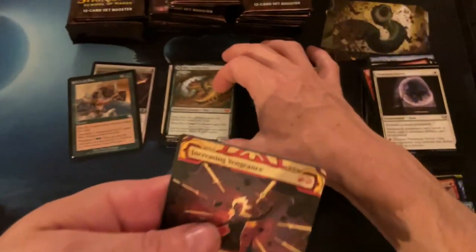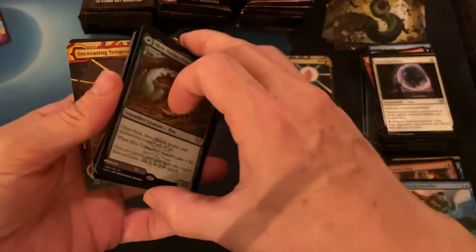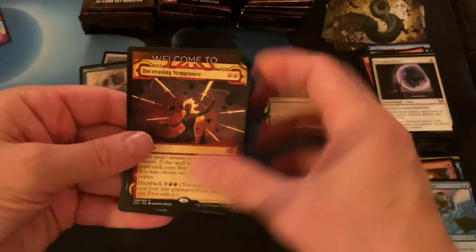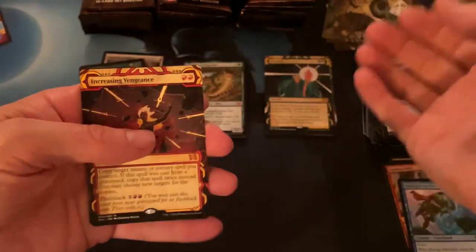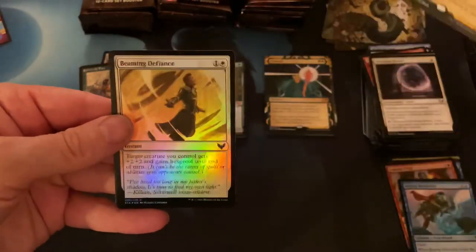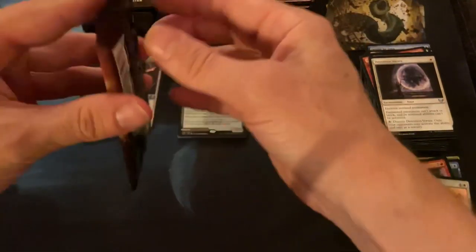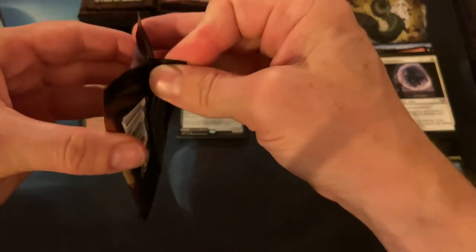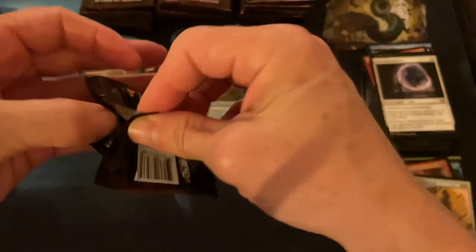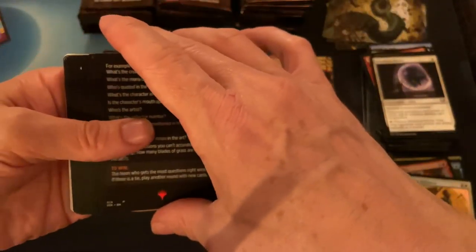I mean, they were lots of fun in Zendikar when they were first debuted, but it was more kind of like lands. Is it a land? Is it a spell? Very utilitarian. They got a little bit more crazy and wild in Kaldheim. Increasing vengeance, nice. And then a beamy defense. And now they're bringing them back again with the cycle, I believe, of creatures on one side, spells on the other. So they're really going through all the different angles of these modal double face cards. It was spell lands, and now we don't even know what to call them.